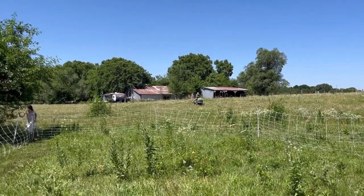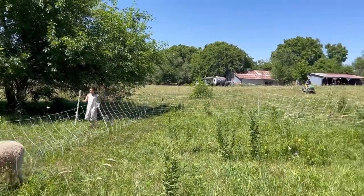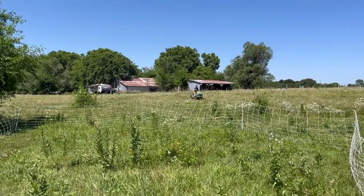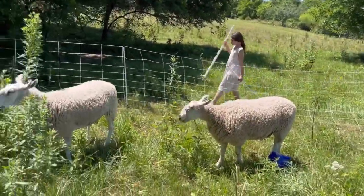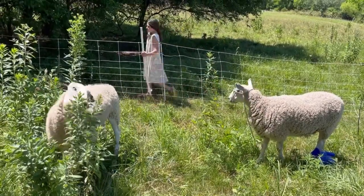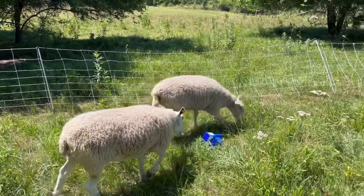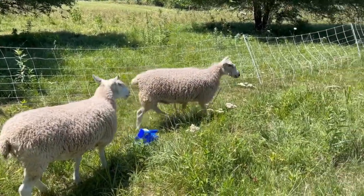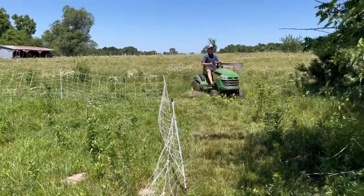Okay, here comes Jedediah and Avonlea with some posts. We're gonna get these girls set up and hopefully keep them in, because these 2 girls are escape artists. They can get through anywhere. And yeah, that's not exactly a good thing. Here he comes.